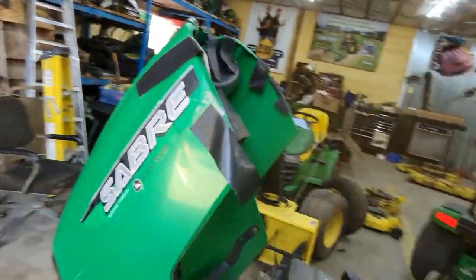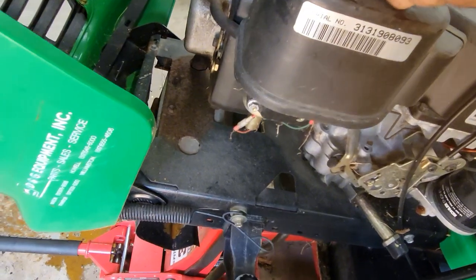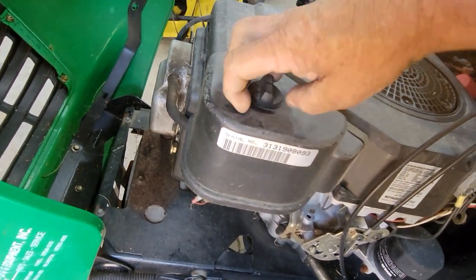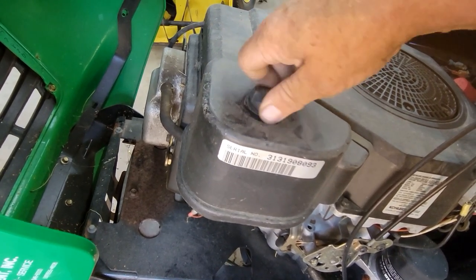We will take the air cleaner off. That way we can get a look inside there, make sure there isn't a mouse nest. I maybe should have done that already since I let it run so long.